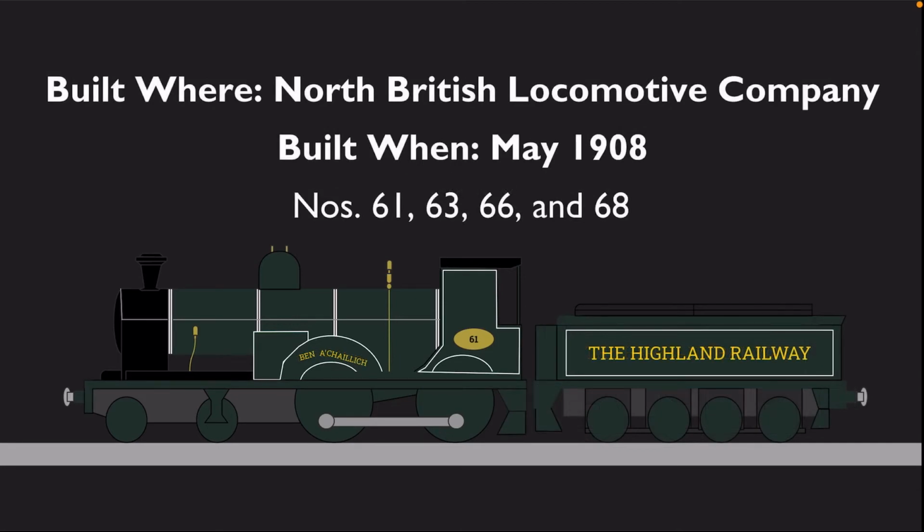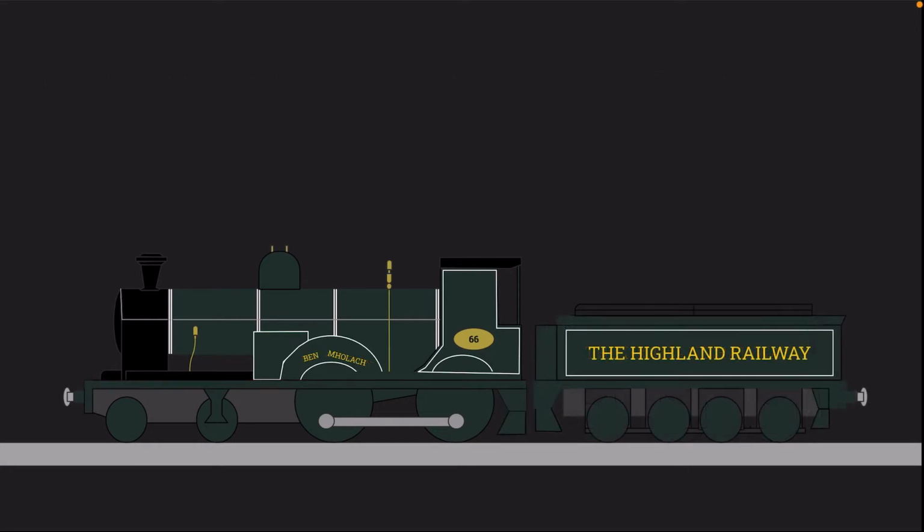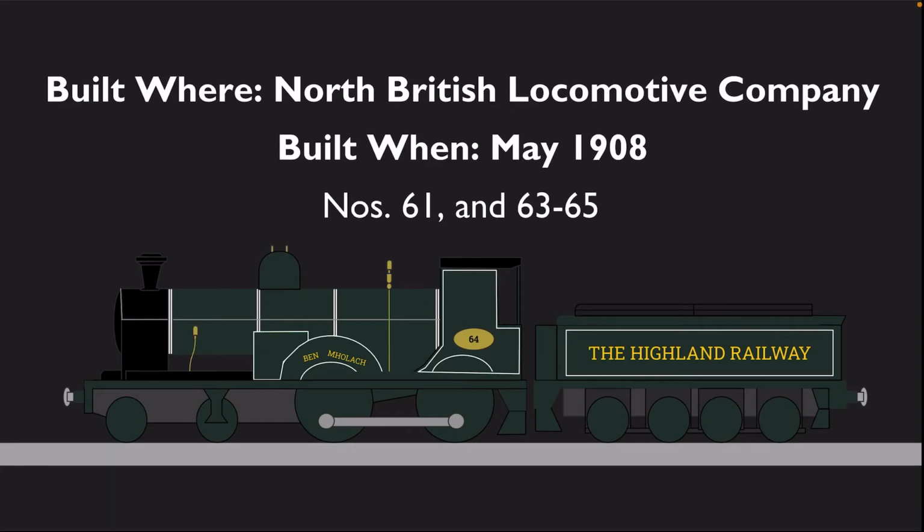The first 4, numbers 61, 63, 66, and 68, were all built in May 1908. The final 2, numbers 60 Ben Bhrackie and 62 Ben Alisky, were built in May 1909. That same year, numbers 66 Ben Mholach and 68 Ben Macdui were renumbered 64 and 65 respectively.